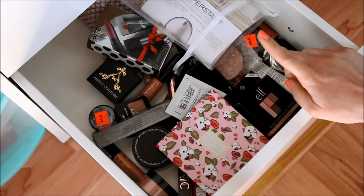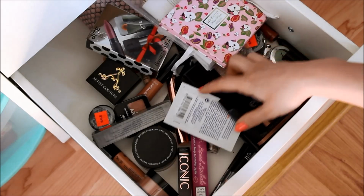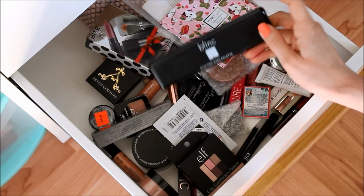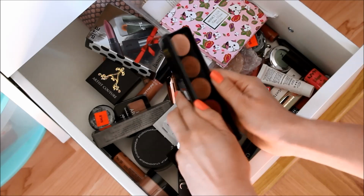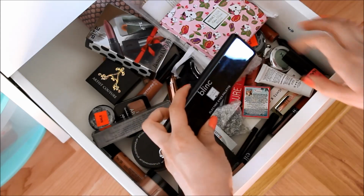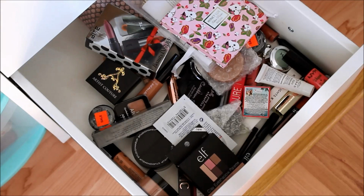I know we're getting another palette in BoxyCharm coming up, and I have so many more to use. So I am going to pull this Blink one in because it is getting so old, and I've literally just swatched it. I actually need to use this on my eyes or just get rid of it. So I am going to pull this in. And then maybe 3 more things. Should I just close my eyes and reach in here?